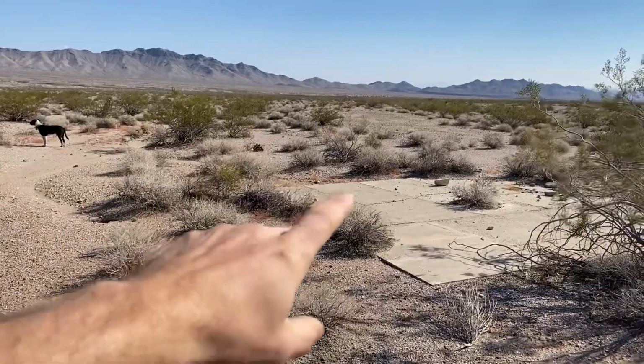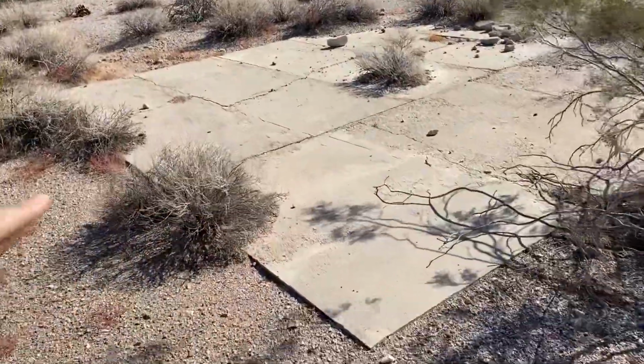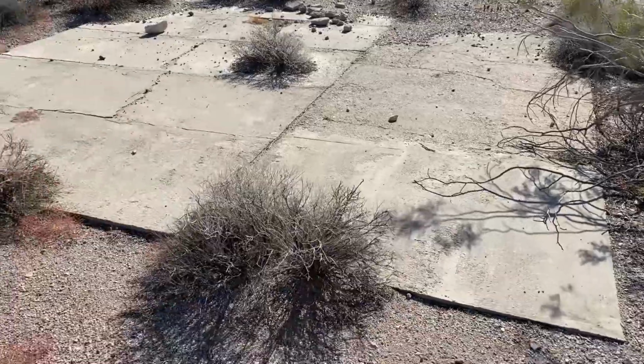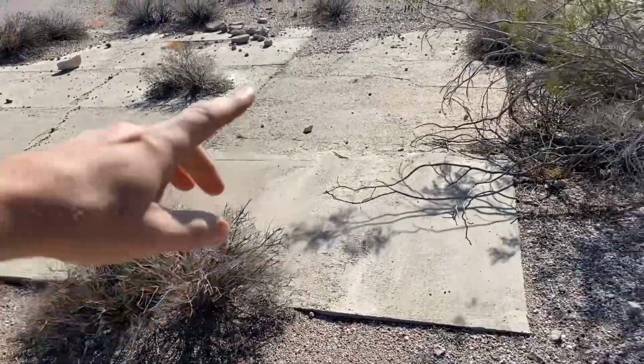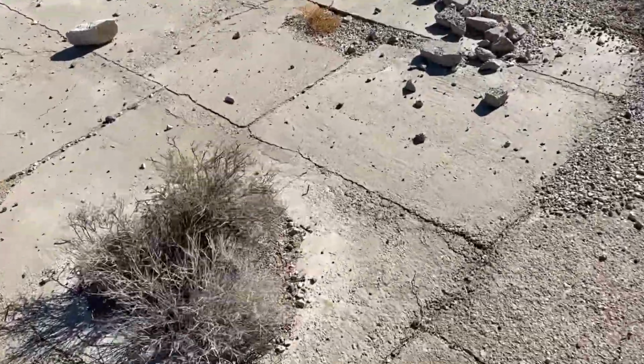It's really neat being out here. It feels really historical. Although there's not really much structures, you know, I found a couple slabs of cement, and that reservoir was pretty much all that's left. This is like the first piece of cement that I've seen out here. I'm not sure what this is, but there's not much to it. It's just a chunk of cement.